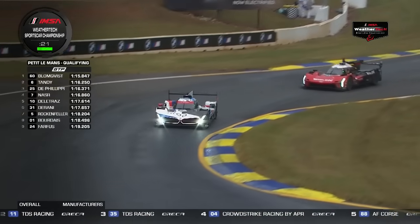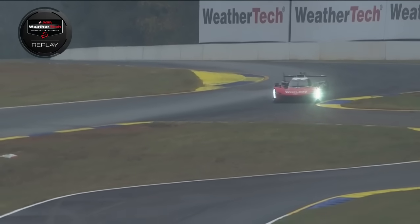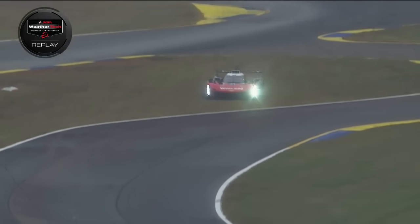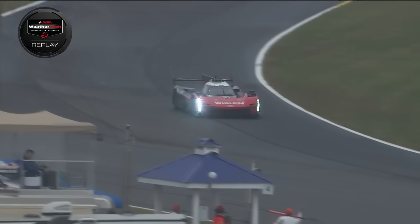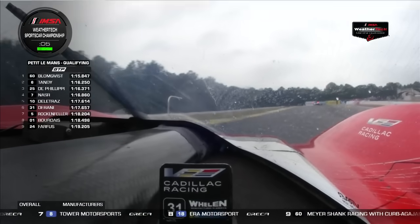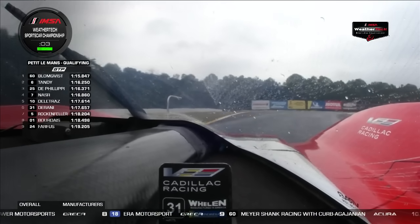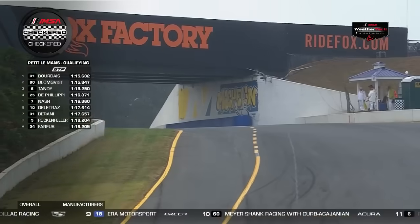Ahead of him, he's got a slow-moving Pipo Durrani, who is finished. The reason the Pipo slowed down is he went off track at turn three and has gone across the motorcycle chicane. He will not improve from his position currently down in sixth and needs to keep his eyes on the mirrors for where Tandy is. Tandy just coming up to turn six.